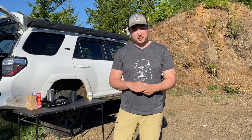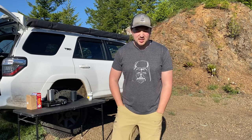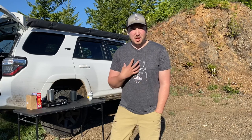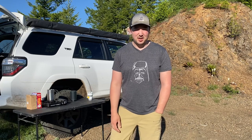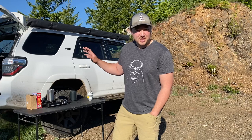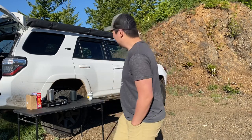While my water's warming up, I'm gonna go ahead and set up the awning real quick. This is a cheap Yescom awning. I've had some questions about it. I bought it for $80. Post-COVID, it's up more around $180. So the prices have gone up. But if you're gonna buy this, there are some modifications I made to improve it. And I'll go ahead and show you real quick right now.